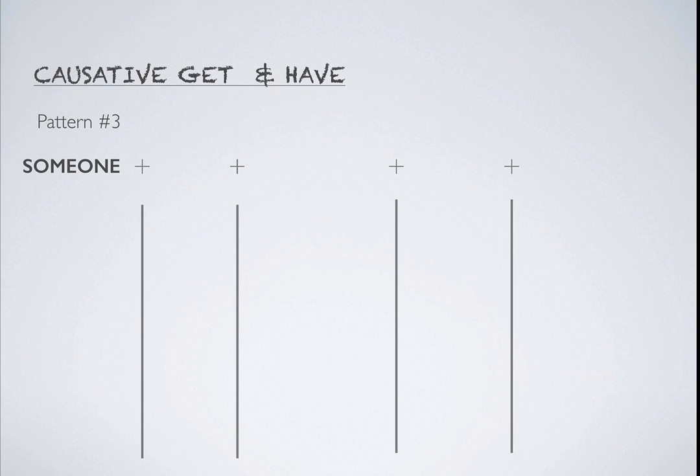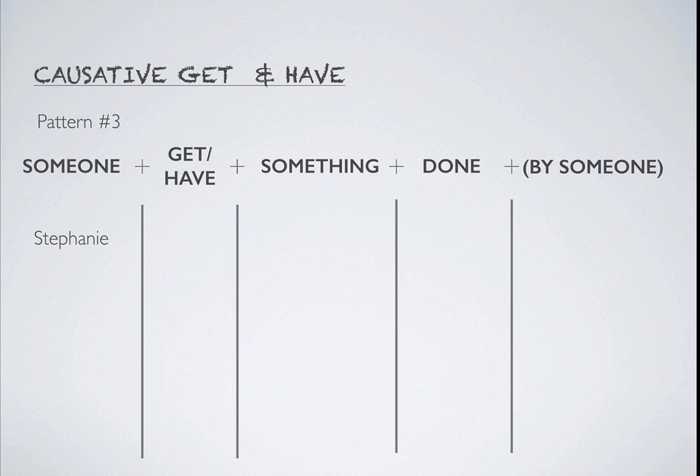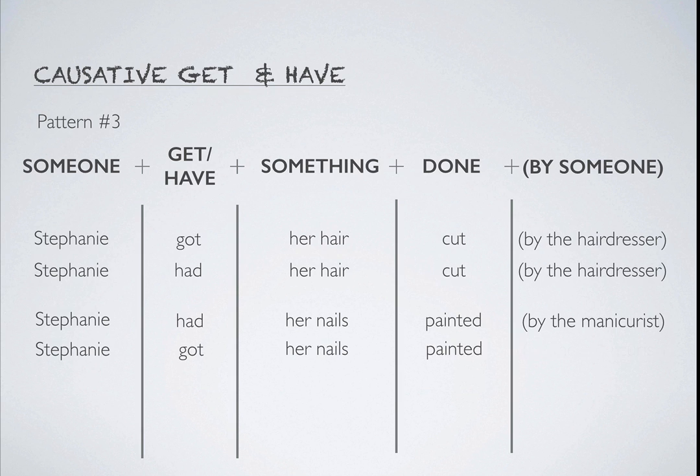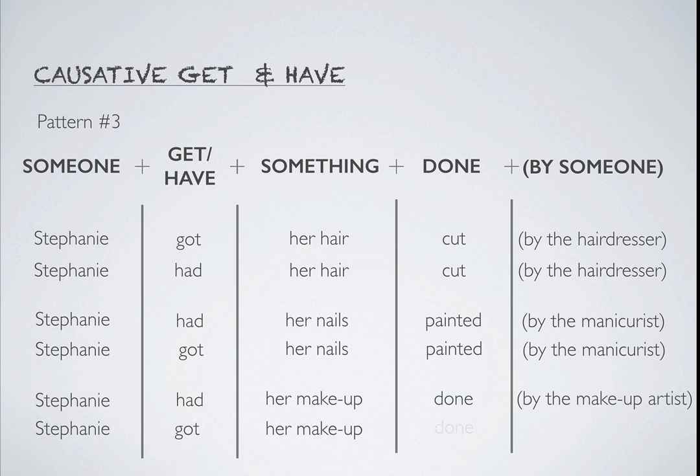The final pattern that we're going to look at is a little bit different. With this pattern, the person who did the job is not mentioned. Take a look. Get or have something done. For example, Stephanie got her hair cut. Or Stephanie had her hair cut. Stephanie had her nails painted. Or Stephanie got her nails painted. Stephanie had her makeup done. Stephanie got her makeup done.